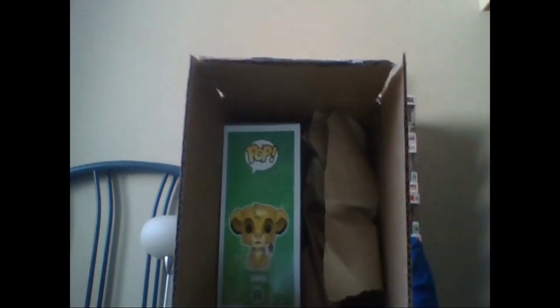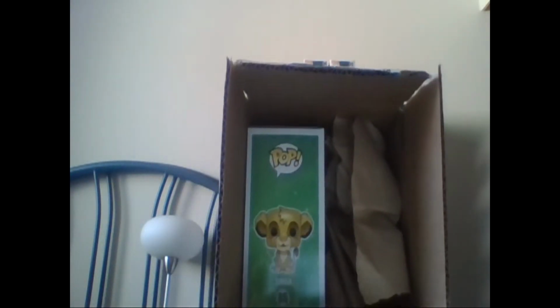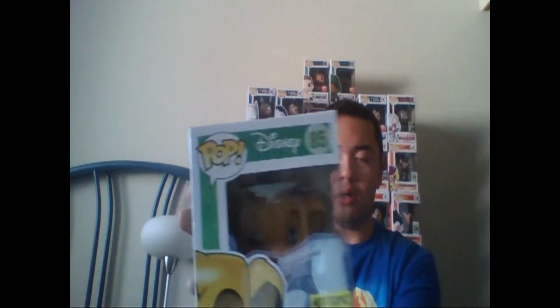Boom. Simba from The Lion King. Hot Topic, like, you put like one tissue paper in there. Could be better, guys. Hot Topic. Check out the bottom. Hot Topic exclusive.